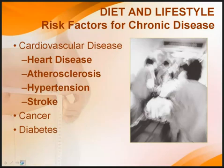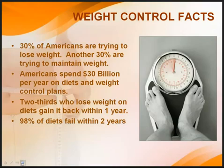But today, we find ourselves in the midst of a diabetes obesity epidemic. About a third of the people in the US and Canada today are trying to lose weight, and another third are at least trying to maintain their weight. In the US alone, we are spending over $30 billion each and every year on diets and weight management programs. However, when you look at the medical literature, and I don't care what diets you're talking about, whether it's Jenny Craig, Weight Watchers, Atkins, or the list goes on and on, if you're able to lose any weight with a diet, two-thirds will gain that weight back within 1 year. And then if you go out 2 years, 98% of diets fail. So we are not getting much for our time, our money, and our effort when it comes to weight loss.